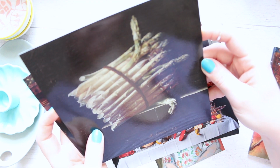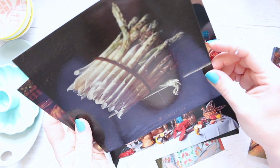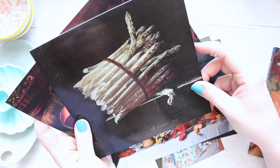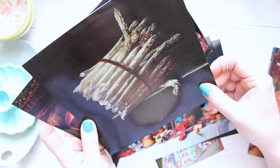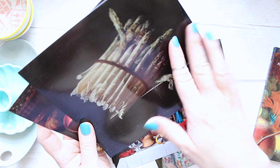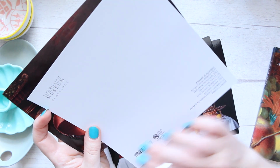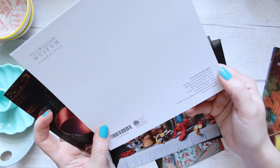And then this painting, I really loved it. It's of asparagus. Now this is obviously a photograph of it, but in reality, this painting looked like a real bunch of asparagus sitting there. It was beautifully painted, again with all this darkness and the shadowing, how things dissolve into the shadow here, and a few of them come into the foreground. Just really, really stunning. So this one is A Bundle of Asparagus by Adrian Curte.